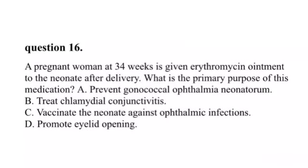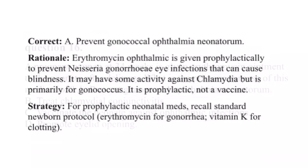Question 16. A pregnant woman at 34 weeks is given erythromycin ointment to the neonate after delivery. What is the primary purpose of this medication? A. Prevent gonococcal ophthalmia neonatorum. B. Treat chlamydial conjunctivitis. C. Vaccinate the neonate against ophthalmic infections. D. Promote eyelid opening. Correct. A. Prevent gonococcal ophthalmia neonatorum.